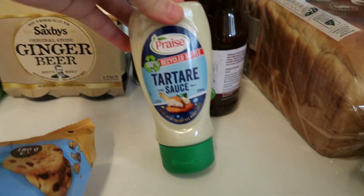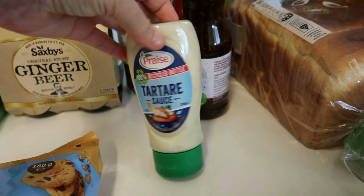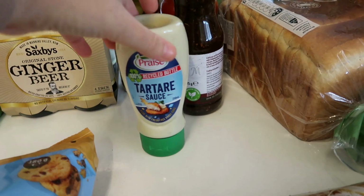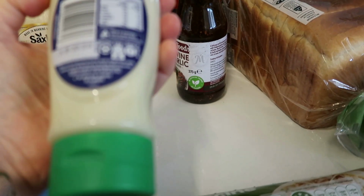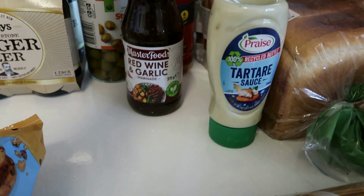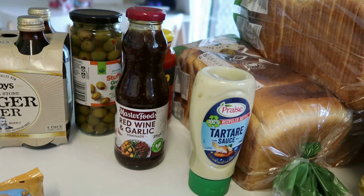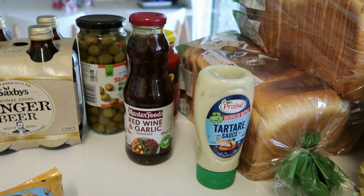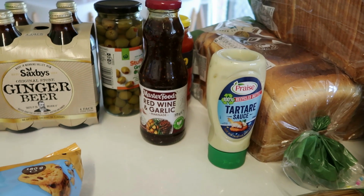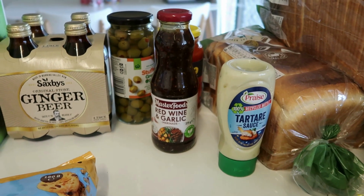I've got some tartare sauce because this weekend we're going to go and get some fresh prawns for everyone in the family. And I just thought I haven't had tartare sauce in ages, so I just picked up that. I've also got some of the red wine and garlic marinated sauce because I've got heaps of chicken this week. Like, I did buy a lot of chicken. Haven't got any chicken left, and I'm just keen to try some different things, and I don't want to make any simmer sauces this week.